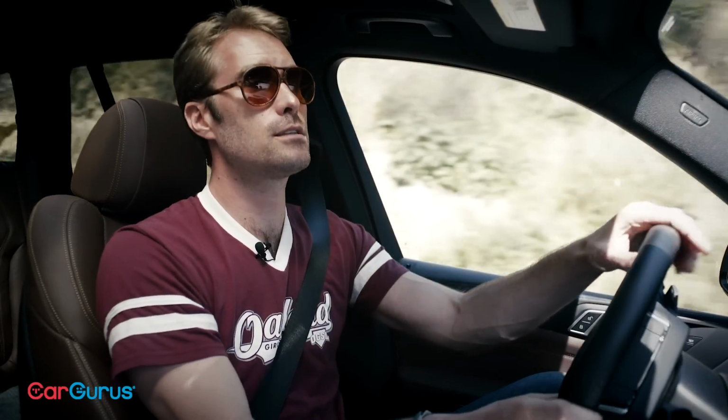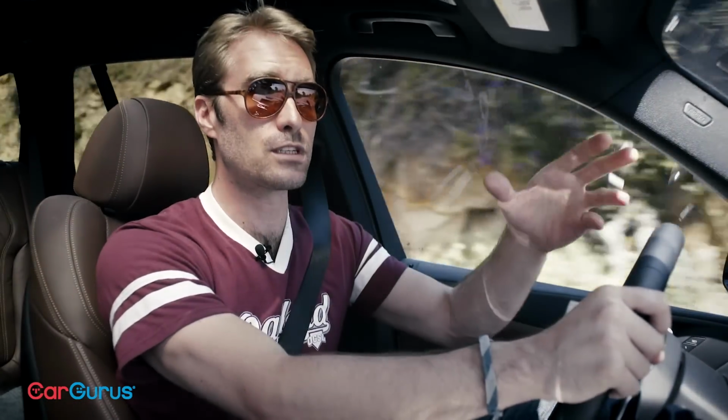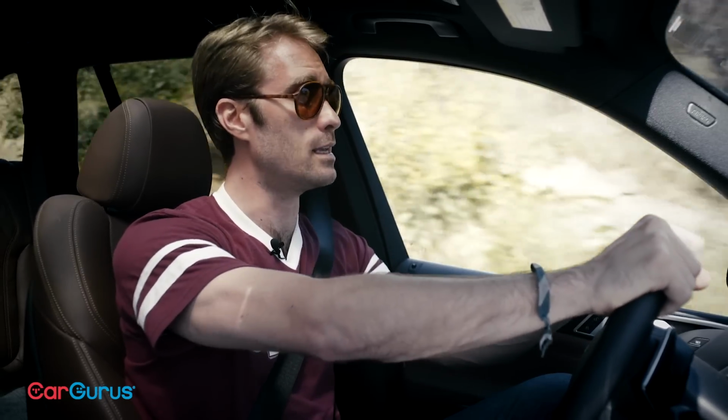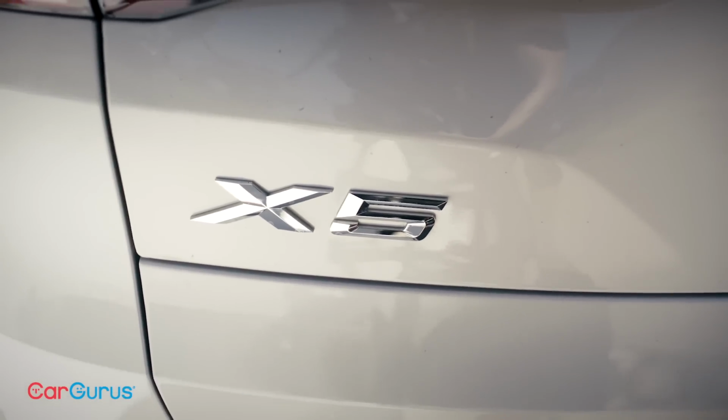Now, to be clear, I'm only talking about high-speed operation. The extended traffic jam assistance system, which does the same thing for stop-and-go traffic, that is just lovely. It takes situations where normally I'd be pulling my hair out, and it makes them completely tolerable. I can't recommend it enough. But at speed, things are different.